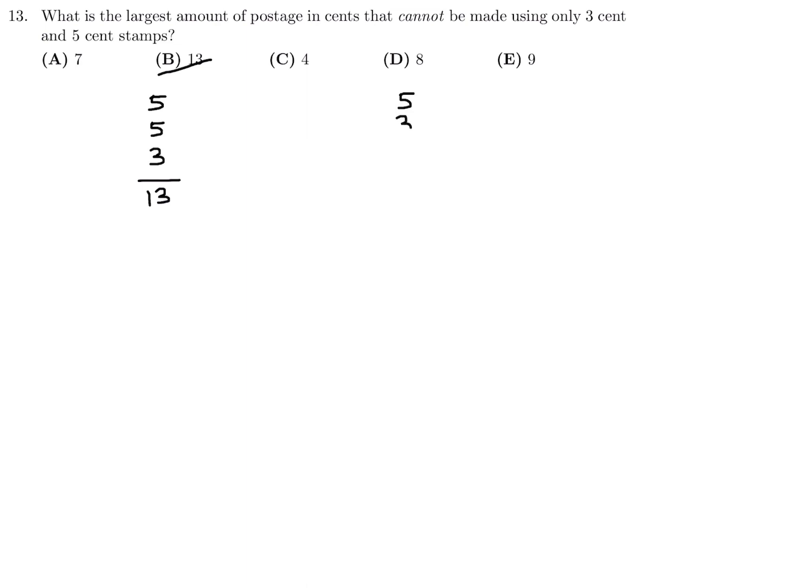8, yeah, 5 and 3, that would be 8. 9, 3, 3, and 3. Now, one thing I wanted to mention about this question is the wording is not perfect. This word right here, "and," makes me think that you have to use both 3 and 5-cent stamps. They should really have put "and/or," because if it's "and," you have to use both 3-cent and 5-cent stamps, then you couldn't do this, right? Because this only involves 3-cent stamps. So some people might choose this because they say, well, you can never make 9 cents using 3-cent and 5-cent stamps. But in this question, according to the way they have done it, it really is "and/or," even though that's not the way they wrote it.